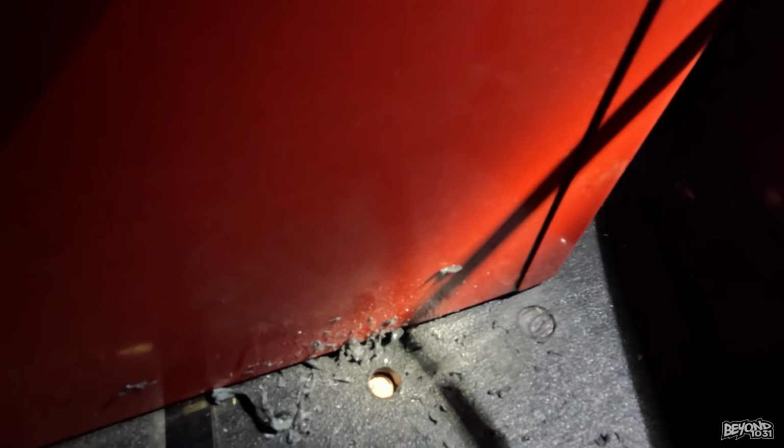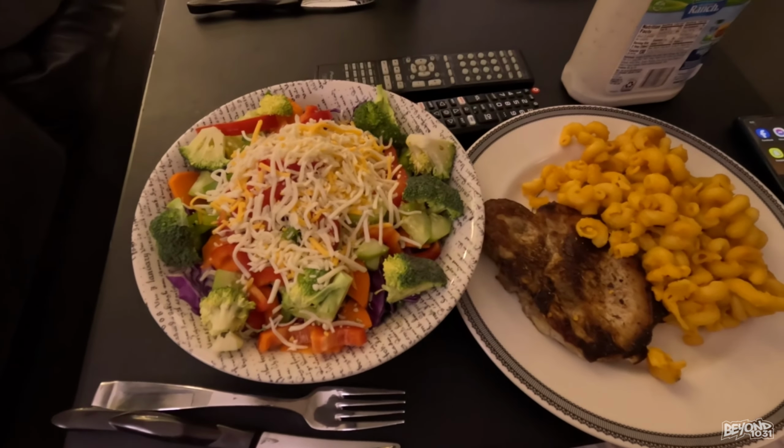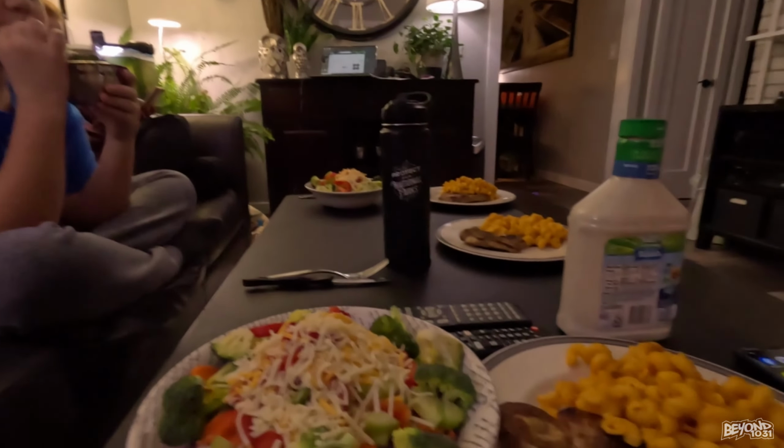Here we go. We see daylight. Look at that. Daylight. Oh my gosh, this is amazing. I'm so excited. It's Foodle time. Foodle time.